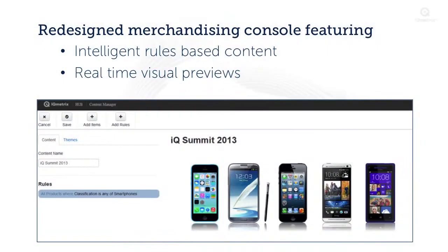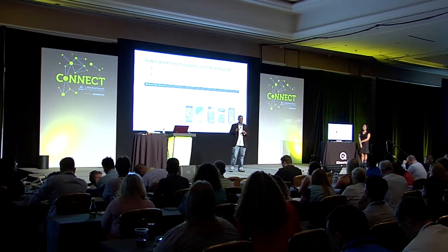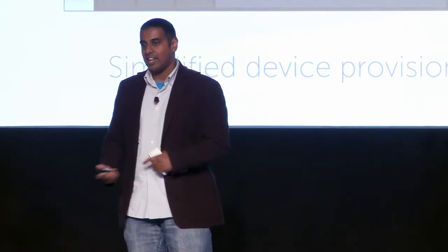You guys also told us you wanted an easier way to manage your devices. Boy, have I got a treat in store for you guys. We have a completely redesigned merchandising console that features intelligent rules-based content that comes from the product library, as well as real-time visual previews in console to allow you to see and preview that content before you roll that out to your displays. We've also completely overhauled the XQ provisioning flow. Now, there's no more complex usernames and passwords. Instead, it's just a simple code that will now activate your XQ screens.